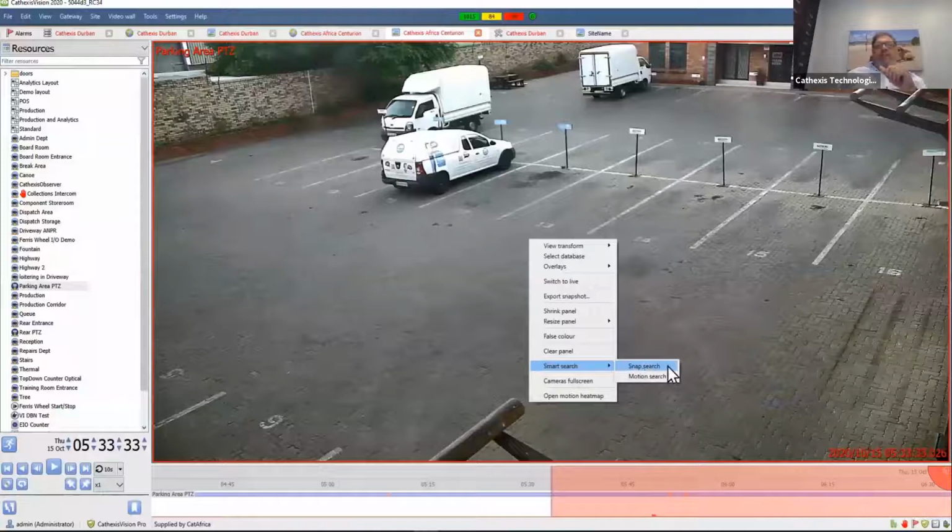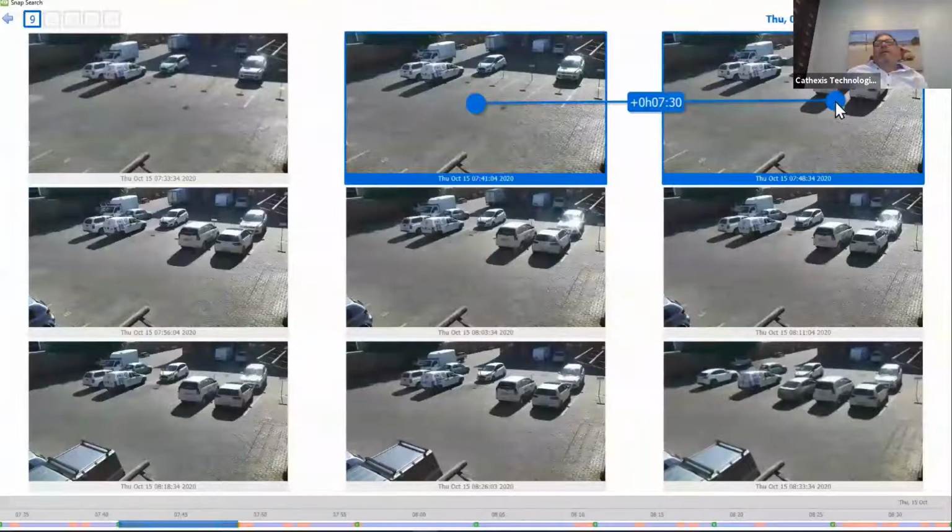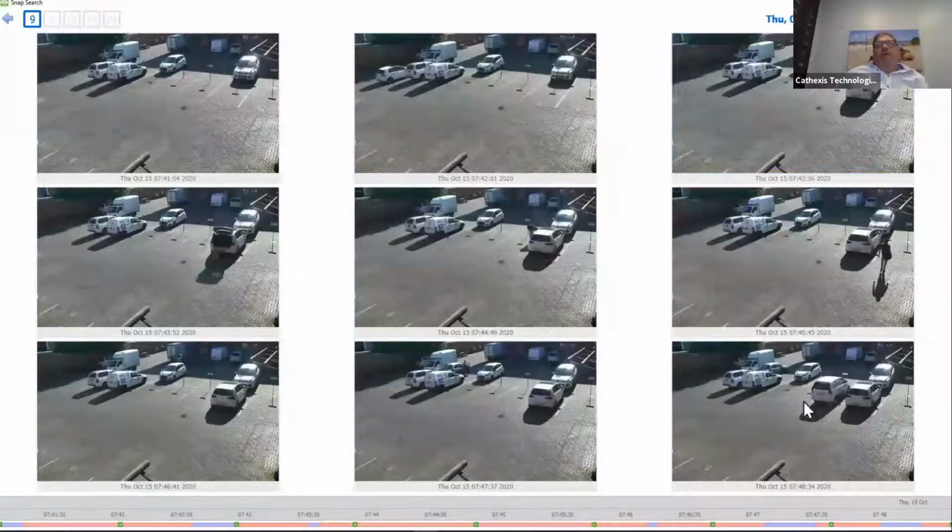Once again, I look at the thumbnail where the car was there and where the car wasn't there, and I drag between them. Okay, so I'll drag between the top right and the center left. Now you see it's immediately taken those 8 hours and reduced it down to 1 hour. That's reduced it down to 7 minutes. And if you look at the bottom, I'll drag between those two. That's enough. And there in the bottom center, we can see that vehicle arriving.